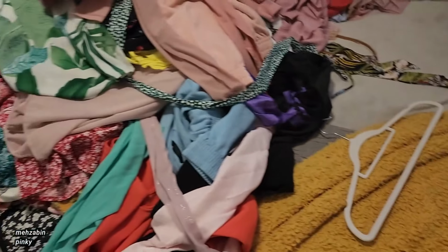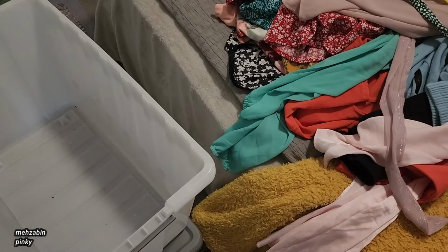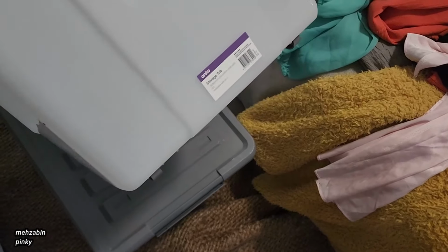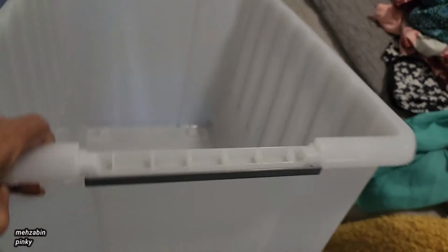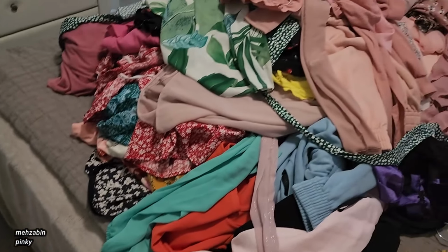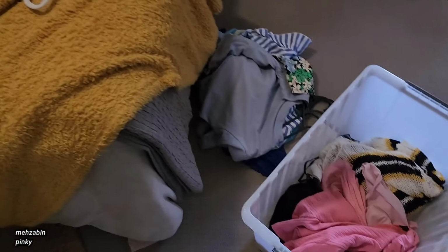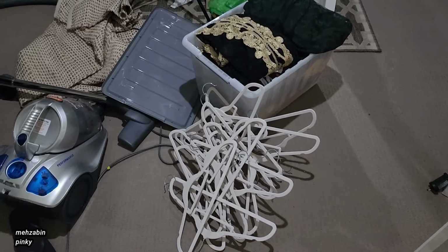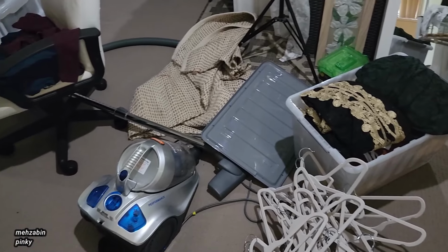Here I was decluttering things and keeping the things I want, and I was putting it all in this storage tub which we got from Kmart. And it's really good, the quality is good, and I have been using this for years now, and I just love these stackable containers. So I couldn't hang most of the fall clothes, so I'm just keeping them in this storage tub, so whenever I want I will just take them out.